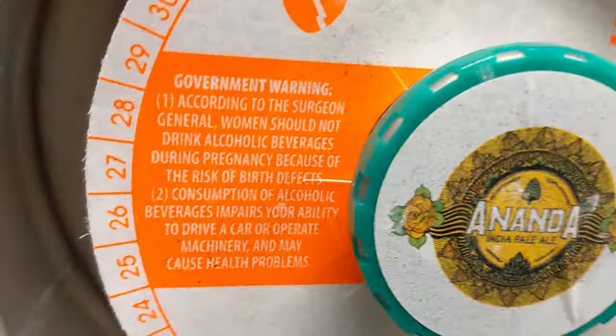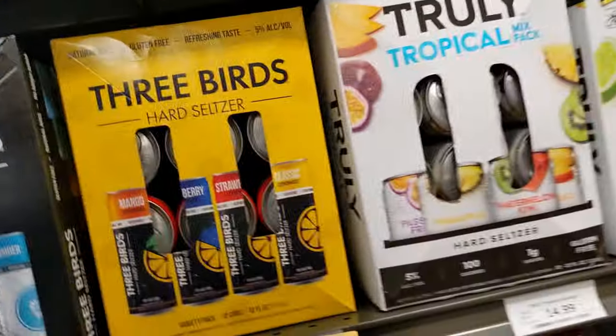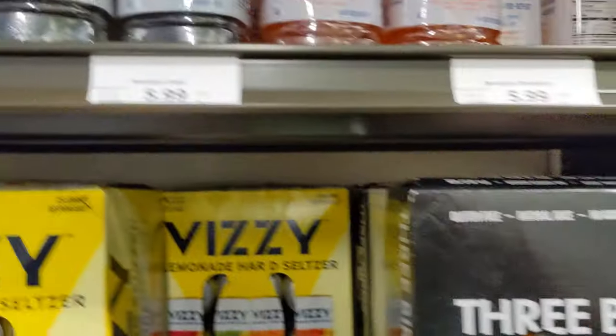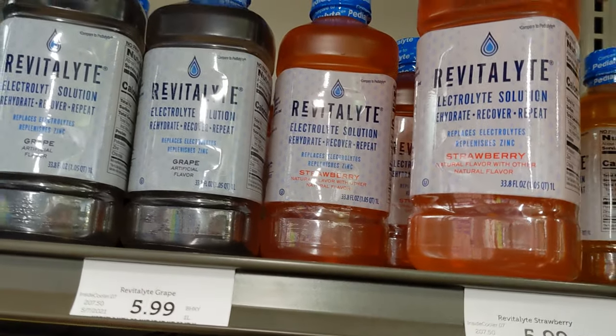So the way it works is they keep some ready and available to go. But you can actually order just about any keg you want. Ooh, coconut water and some frozen popsicles. You can actually order whatever you want and they'll send it. What the hell is that? Oh, so they're selling Pedialyte relabeled, because that is exactly what that is. It says compare to Pedialyte on it. That's hilarious.